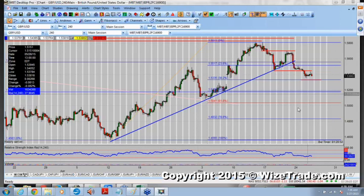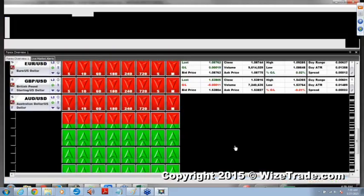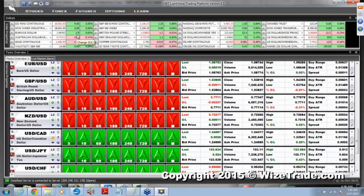Okay. Let's go to the Swissy. Now, the Swissy is really weak today. Let me just show you. So you got the euro that's up 1 pip on the day, pound's down 1 pip on the day. Swissy's down 22. Swissy should be up at least 1 pip, if not more. But oh man, the Aussie's hitting new lows. Holy guacamole! We're gonna have to go into those charts here in a second.